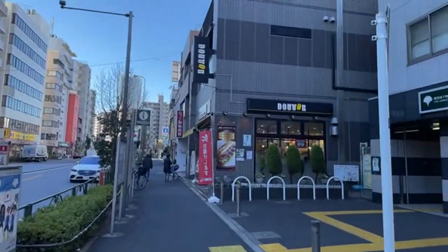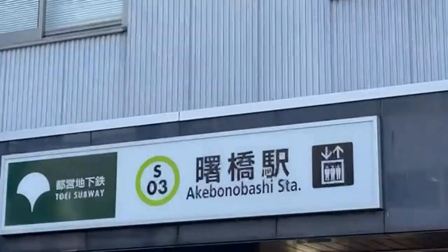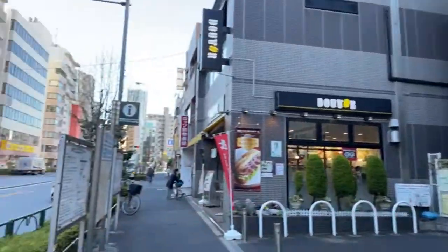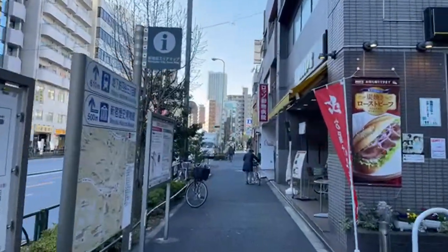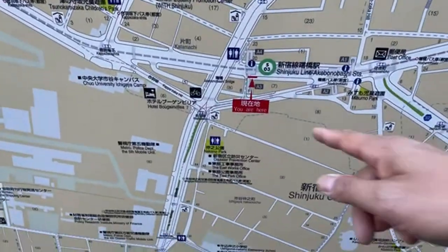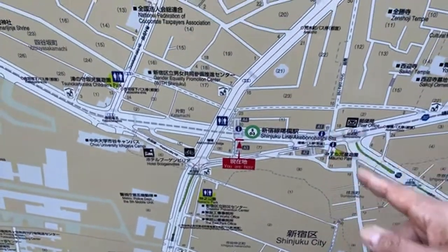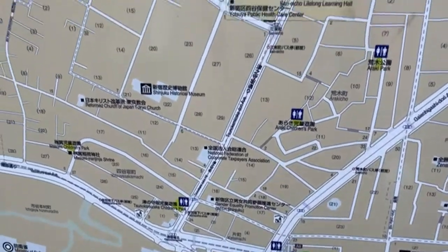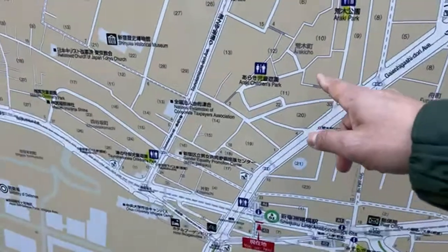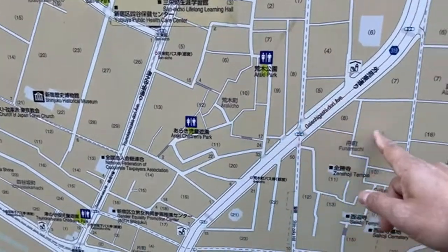All right, we're one stop away from Shinjuku now. That's the Toei Shinjuku line. Akebonobashi is the name of the station. There's not a lot of people who get off here. It's like the lowlands before we get to Shinjuku. But if you're going towards Yotsuya, there's a lot of stuff that you can see there. So yeah, here's the Yotsuya Sanchome. You can cut across here and you go through Araki. There's Araki Park.